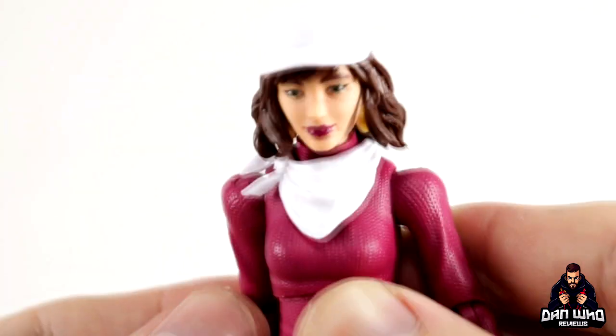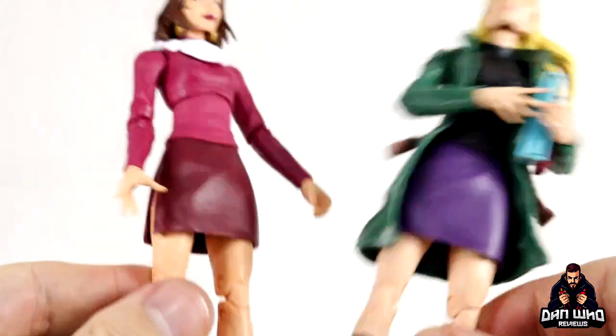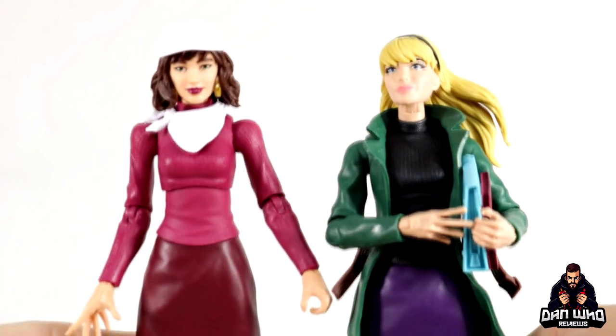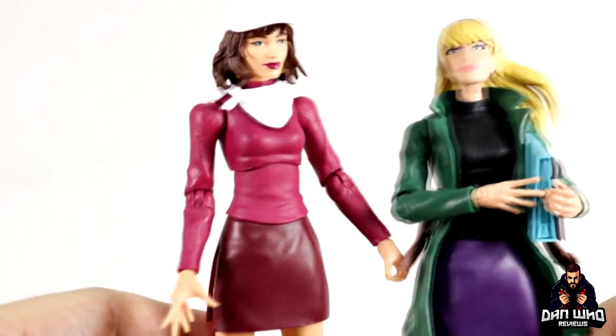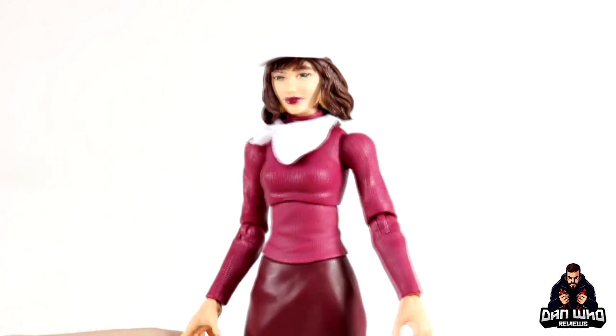And what's good about this figure is that you are going to be able to do some mixing and matching. If you have a Gwen Stacy, shall we say, you can switch out the arms, switch out the jacket, swap the heads, however you want, because I think they're the exact same figure overall, just a few different tweaks. But I like having options and mixing it up, so definitely going to be tracking down a Moira. But you let me know in the comments below, which Moira do you prefer? Do you want to see this one on your shelf, or do you prefer the lab coat version on your shelf? Which one are you going to be posing?